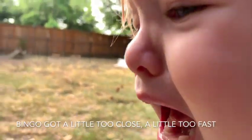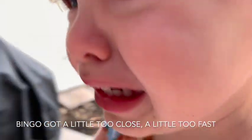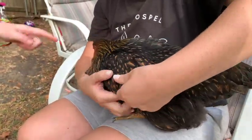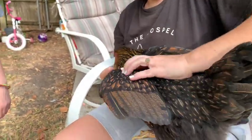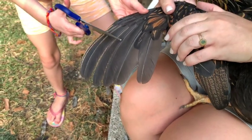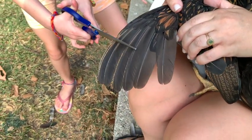Hey, what happened? Look, we're just gonna clip her wings. Okay. Oh, those are just so pretty. Okay, a little lower. There you go. A little higher, right there. Okay, yeah.